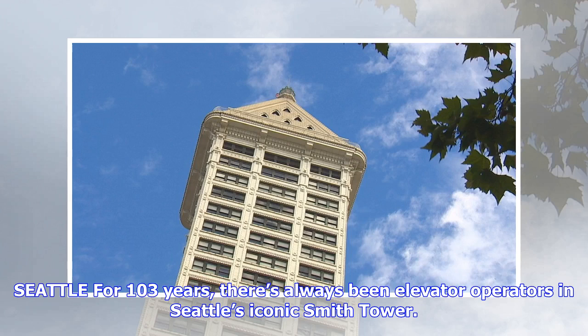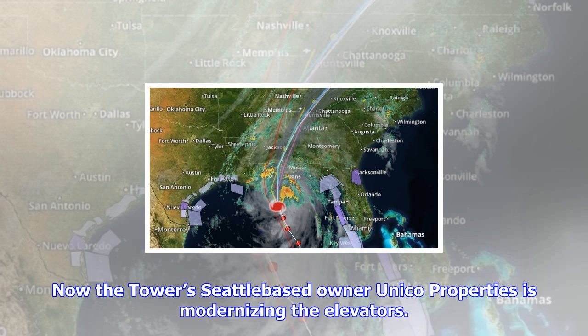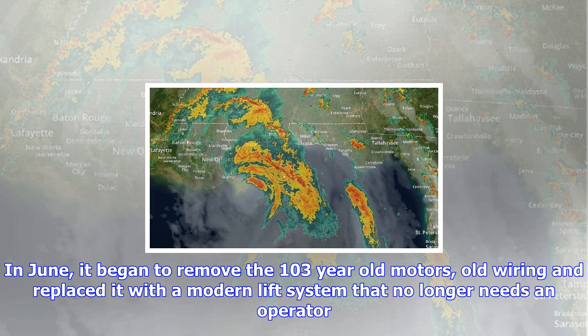For 103 years, there have always been elevator operators in Seattle's iconic Smith Tower. Because all of the 7 elevators can operate manually with handles, levers and throttles, the operators learn the touches needed to prevent the elevator from stopping between floors. Now the tower's Seattle-based owner, Unico Properties, is modernizing the elevators. In June, it began to remove the 103-year-old motor's old wiring and replace it with a modern lift system that no longer needs an operator.